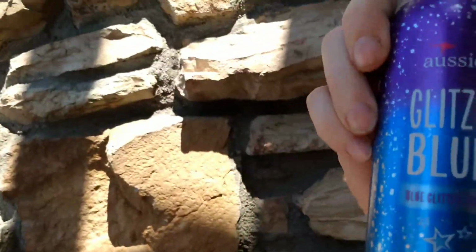Dazzle up the sky with my glitzy blue spray. Check it out at your wall.